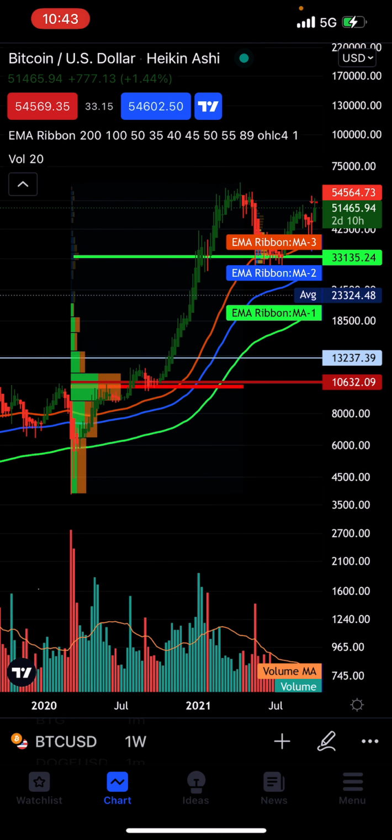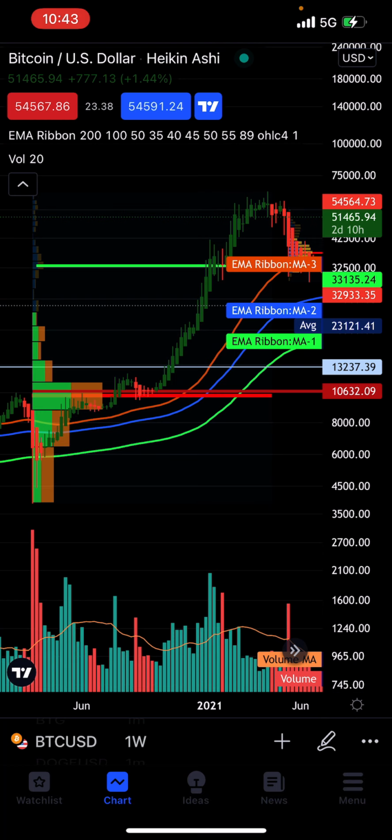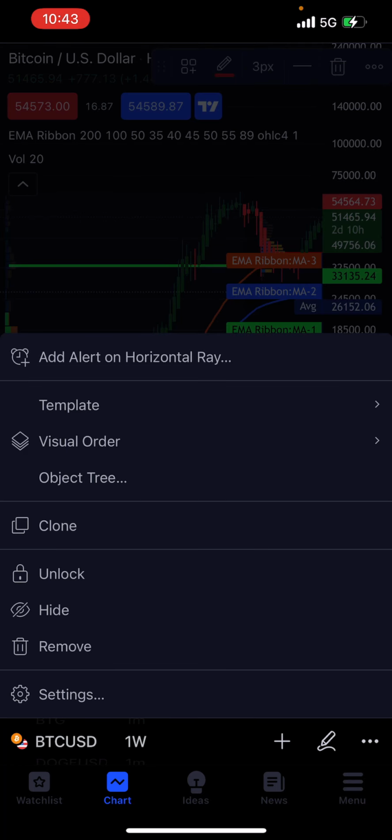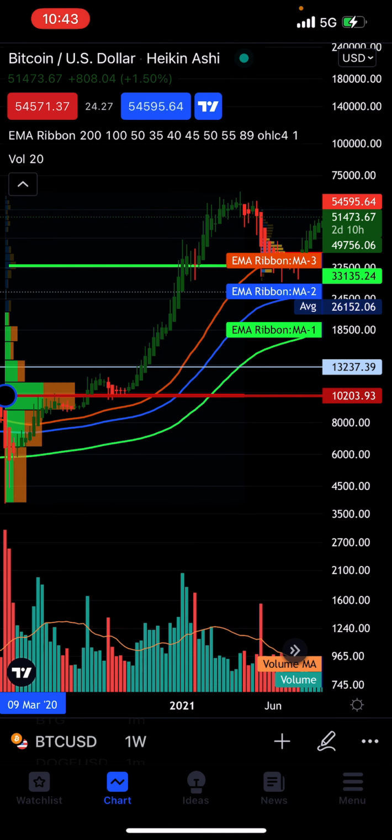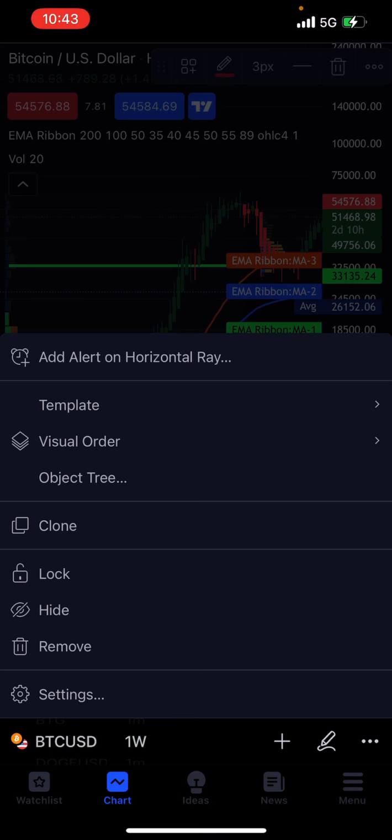Your major ultimate support is down here, right where this red line is. See that? Hold on, I got this locked in the wrong spot. Right here. That is your major volume support, right?